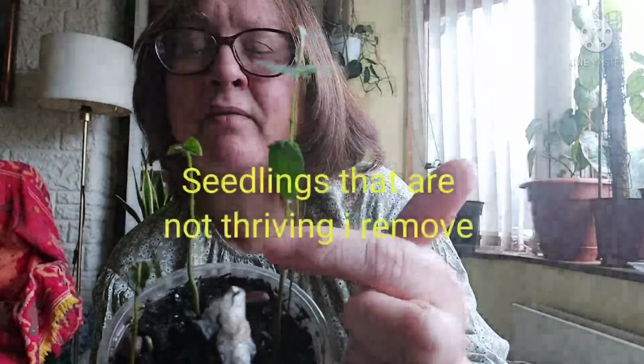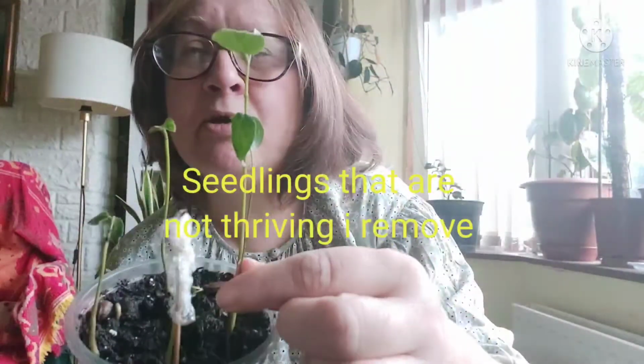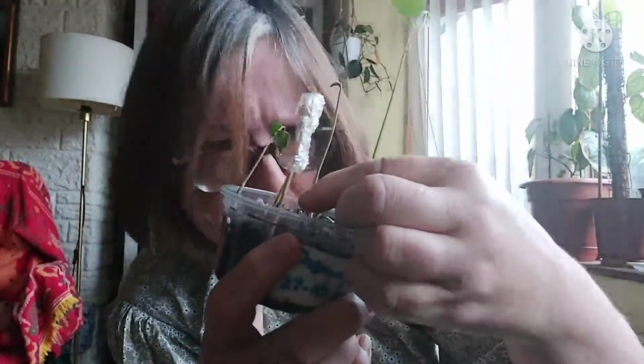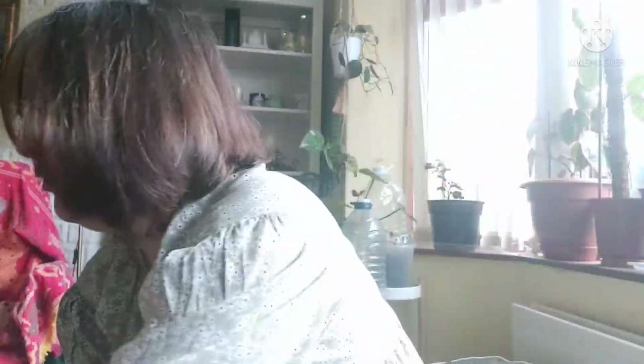I can see that it's very thin. Obviously some issues there. I'm going to pull that out actually. Yeah, look at that. The roots on that, very poor. It's not going to make it, so bin that. There's no point in keeping these plants if they're not healthy, like that one there. That had the seed attached to it. Not healthy at all. Get rid of it. And there's another one.